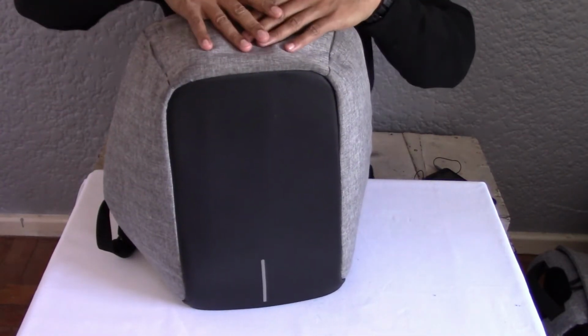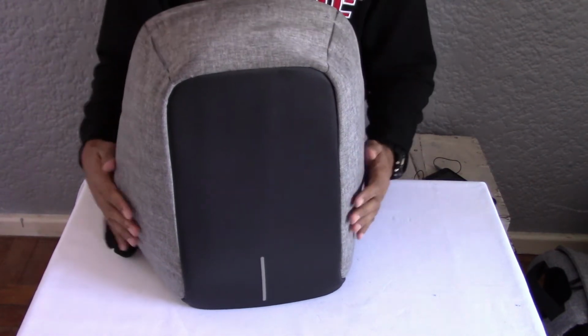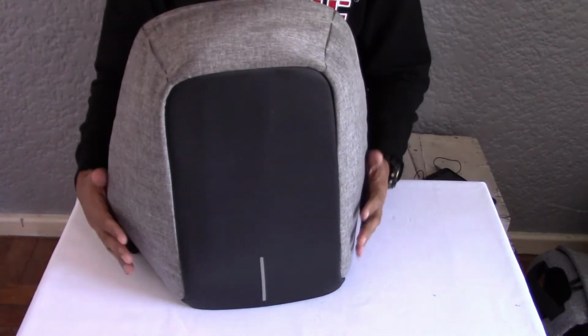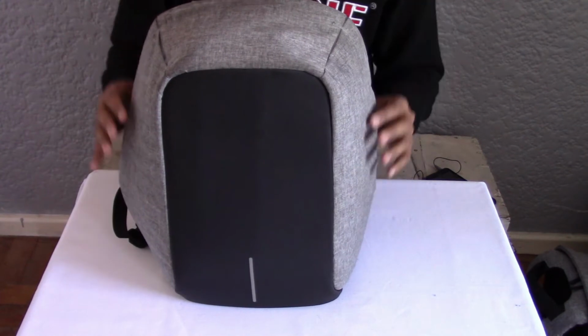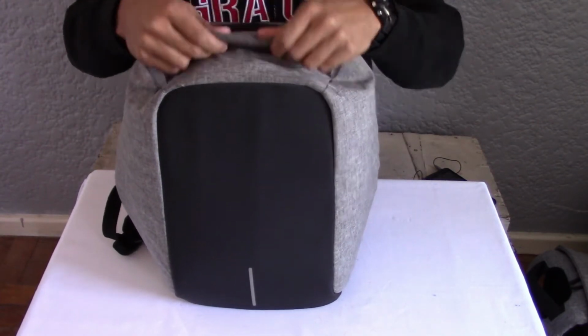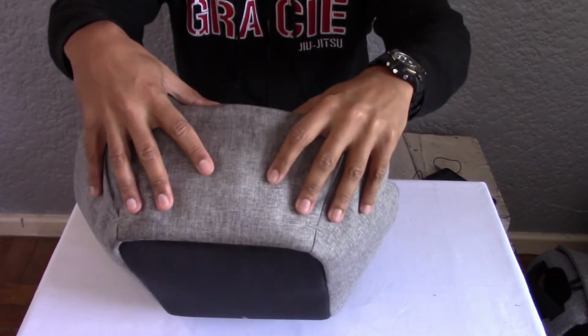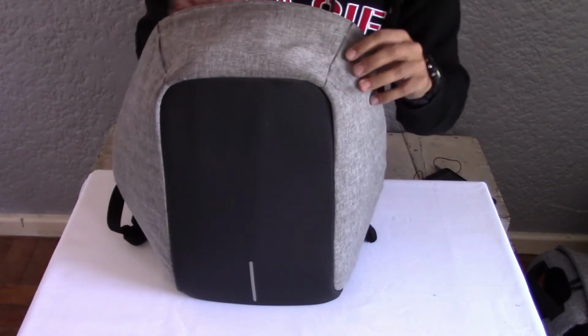As I said, slash resistant, waterproof, whole situation. They say it's water resistant. I've had this thing out when it was pouring down and nothing got through. This material here is very thick. You're going to probably have to submerge this backpack in order to get water to go inside.